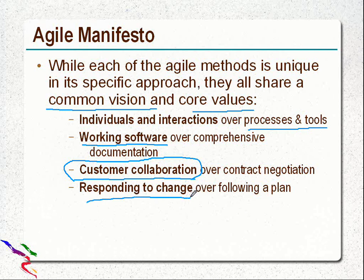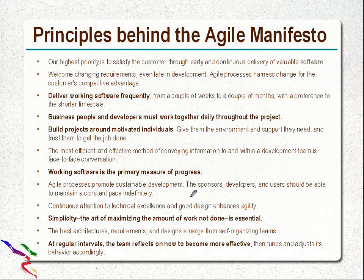So with all these unique approaches, there are some principles behind the Agile manifesto. Some of the important principles are: deliver working software frequently, maybe in a couple of weeks or in a month. That is basically a shorter time scale. So this is one of the principles.